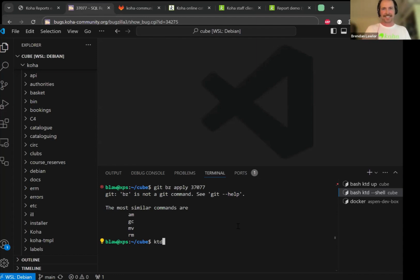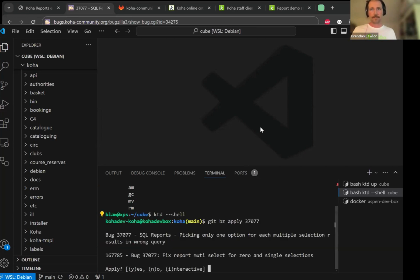I need to run KTD shell to go to the Koha testing Docker prompt. But previously I was just in my Windows Subsystem for Linux prompt. So now I will do the same command, 37077, and when it runs, hopefully it will apply. It's going to say, do you want to apply this patch? Yes.